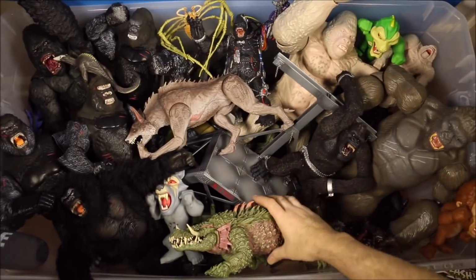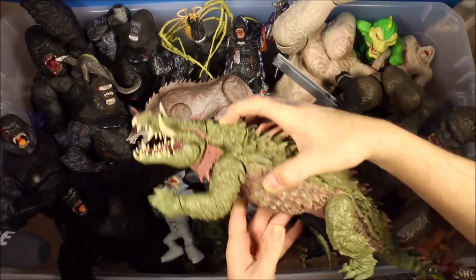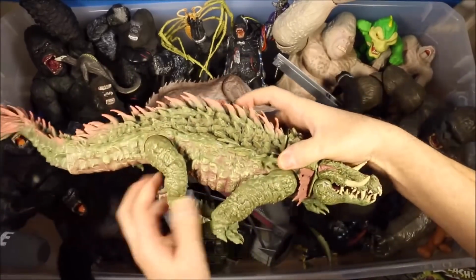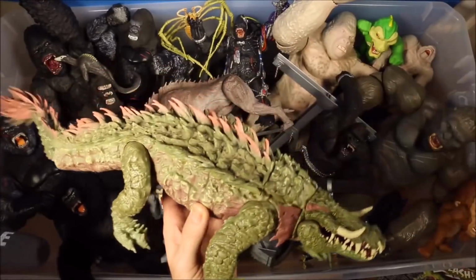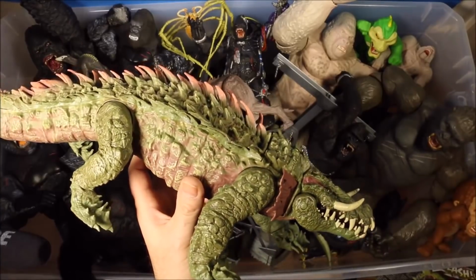And then I got some awesome Rampage the movie toys. This was a big, huge Lizzie. Super great detail. I mean, I can't say enough of Lanyard toys. I mean, they go all out.